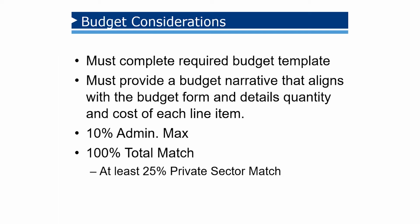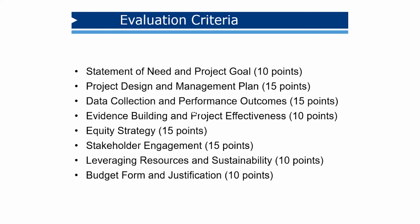So if you can hop to the next slide, Shauna. So these are going to be the 100 points that are available to your partnership's application and how it's going to be scored. Again, all this stuff is in the NGA, but we wanted to highlight it today. You're going to need a statement of need and a project goal. And we're really looking this year, and this is spelled out in the NGA, to demonstrate with data why it's critical to invest in this industry within your region.